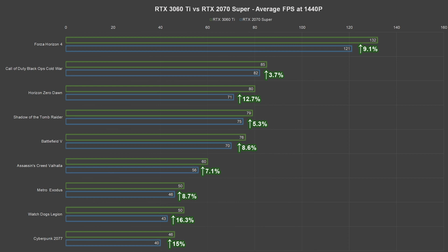If you're planning to buy for a specific game, just pay attention to the slide or go through it and check what you would get, if you need the best FPS for your buck for a certain game in this case.